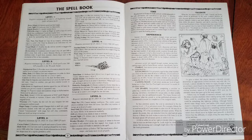Level 5, Mind Pox. Dear God. Oh my goodness. Allows one to ask 3 yes or no questions of the game master to be answered truthfully. Now that could come in handy. ESP, Second Sight, Breaker Breaker. So those are the spells provided with this preview pack.